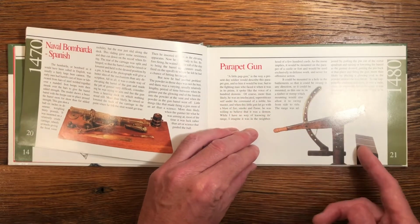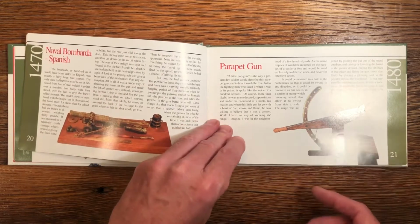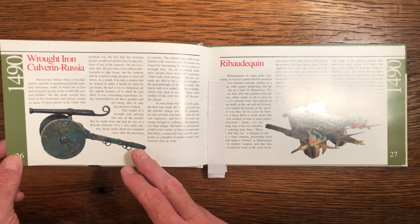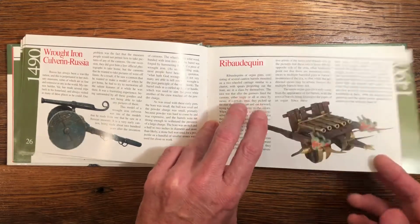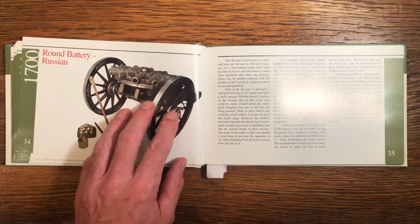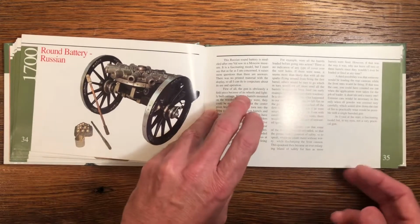I'm actually in the process of a project building a copy of this parapet gun that I'll share with you all one day. Wrought iron Culverin from Russia. These are just things that you don't see in a lot of books, and he talks about just all kinds of details on them. This is a revolving cannon from Russia from 1700.